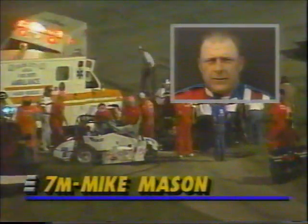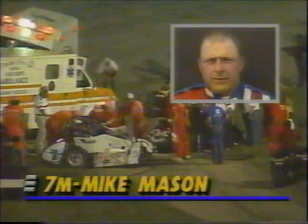Mike Mason, the farmer from the neighboring state of Ohio. You can see the damage to the front. And there was another car involved. I cannot tell you at this point who the other car was. Number 22, apparently Doug Kalita. Doug Kalita, who is Schilling's teammate, also was involved. They're working with Mike Mason.